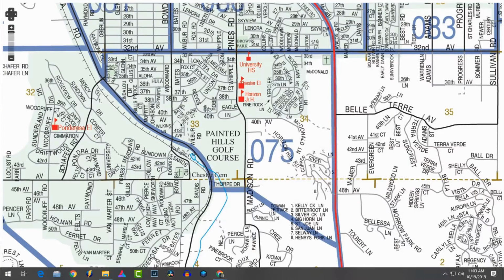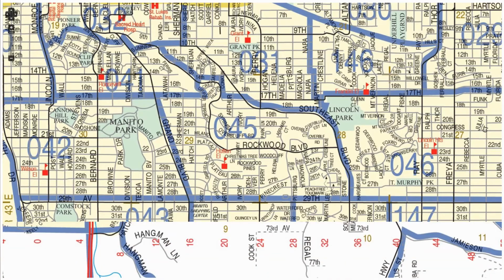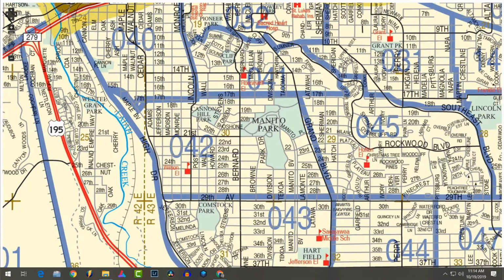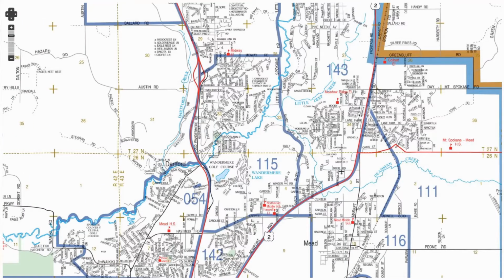So first up is, I call it Painted Hills, grid 75 in the valley, and then we've got grid 84, Central Valley. Then grid 87 is Liberty Lake, grid 45 is Rockwell, grid 90 is Moran Prairie, up in the South Hill. Then we've got grid 132, also known as Glenrose, and then grid 42, Manito Park. Eagle Ridge is grid 102, 5 Mile is grid 57, and finally for this week we have Wandermere as grid 115.